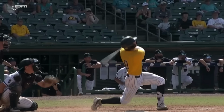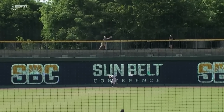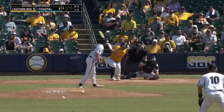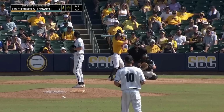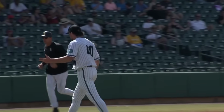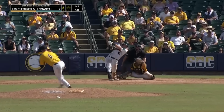Watch here. He golfs this pitch at the knees, and watch the fan in left field. What a catch. Little basket catch. Sign him up. Strikes out Russo. Carbone. 2-2 pitch. Called strike 3. Carbone. Back-to-back strikeouts. But he swung because it looked like it was going to be a strike.